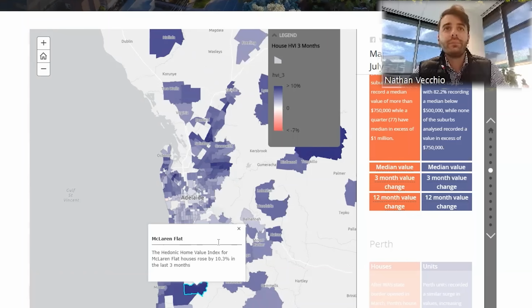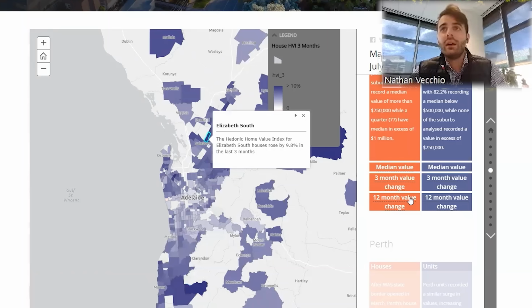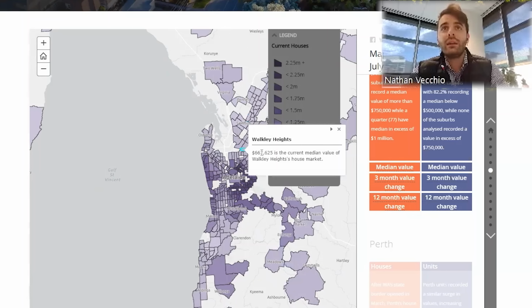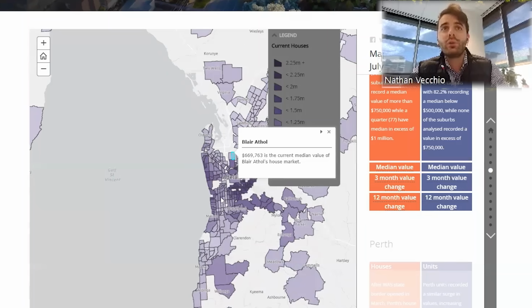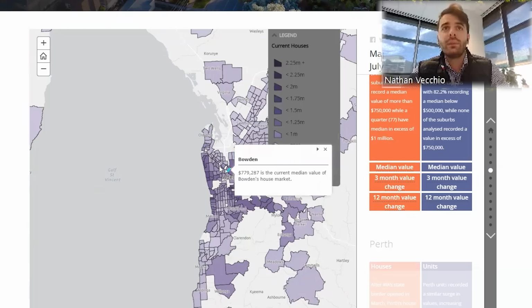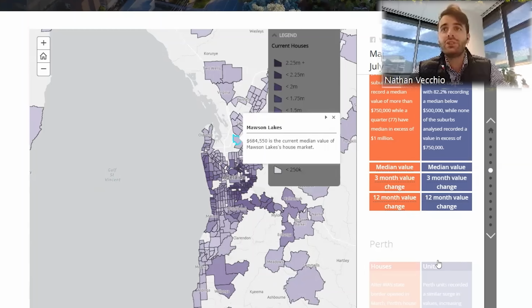McLaren Flat, 10%. Once again, I dare say it might just be really due to the affordability, 297,000 in a lot of areas. That's very affordable in comparison to the bigger capital cities, where you're seeing for similar areas, properties going for that 2 million mark. So we can see Adelaide's still in fairly good shape.